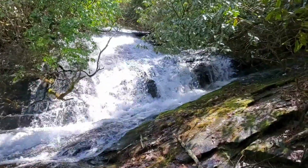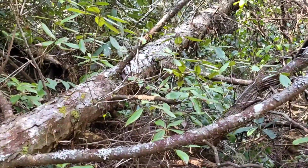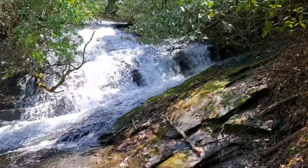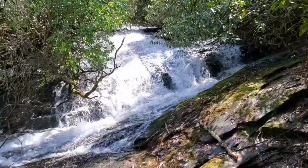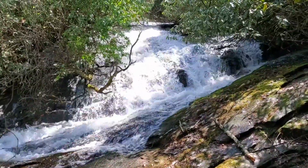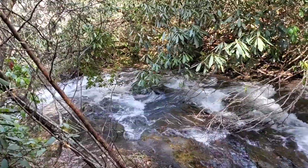Well, I made it down to the second tiered section of the waterfall. I came down this scramble path here in the rhododendrons. Can't really make it out, but anyway, it's around the bend here. It wasn't that long to get down, but pretty muddy, so it'll be a little treacherous going back as well as going down. So if you do this, watch your footing, be very careful.